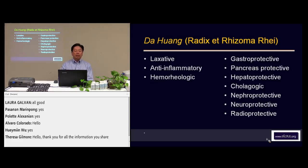Once again, Da Huang or rhubarb is a very strong stimulant that stimulates the intestines to induce peristalsis and induce bowel movement. When you take this herb, it actually works in three separate ways, at three separate times. What I mean by that is, as you take the herb, you take it in your mouth, you swallow it, it goes to your stomach, and then it goes to the intestines. At that point, some of the herb will start to work directly in the intestines.